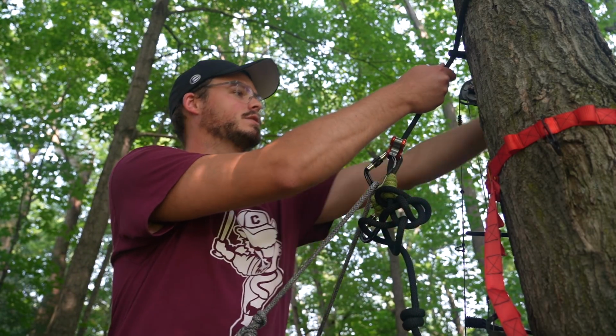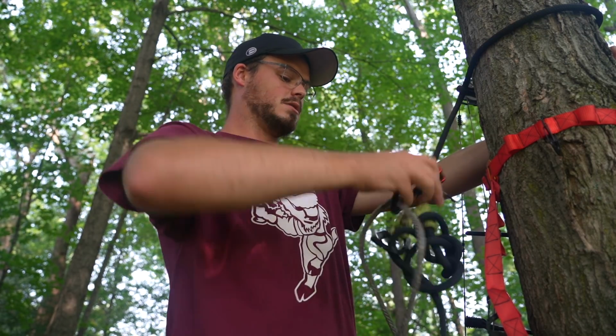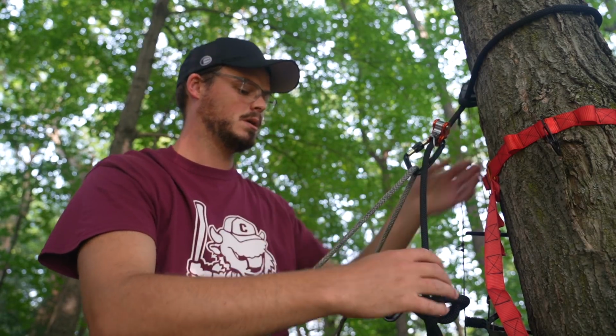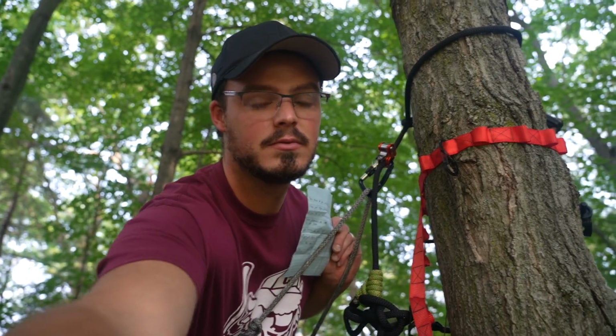Again, maintaining tension now, I can pull myself up. Now I can lower this. I'm now maintaining tension with my own arm into the tree. Bring my Ropeman back up here. And I can return to my normal leaning position, having relieved myself.